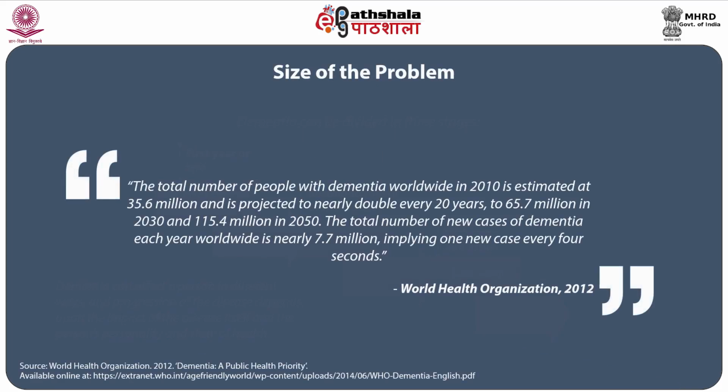What is the size of the problem of elderly who are experiencing dementia? The total number of people with dementia worldwide in 2010 is estimated at 30.6 million, and it is projected to nearly double every 20 years, to the extent that by 2030 the number is going to be 65.7 million, and by 2050 it is going to be 115.4 million.